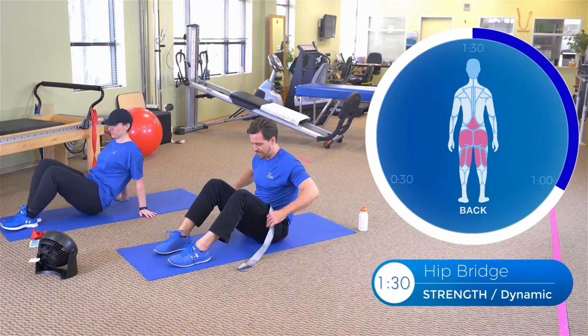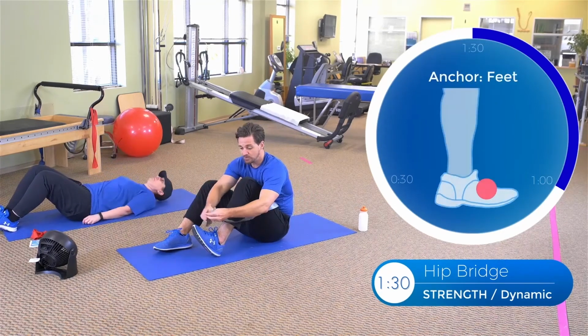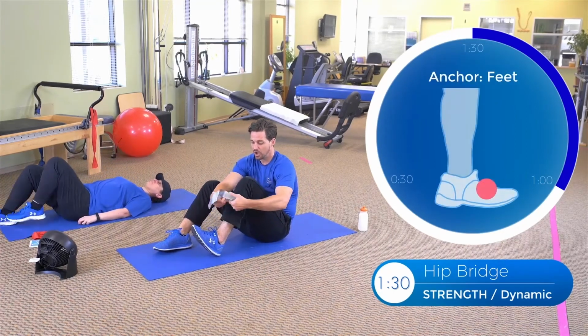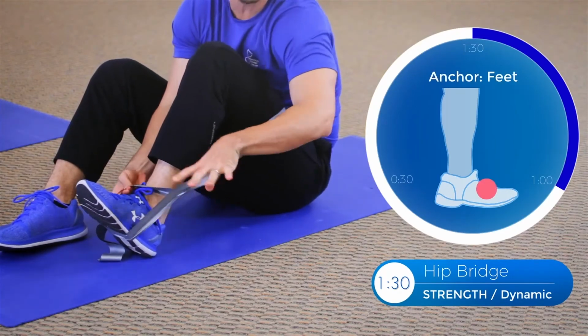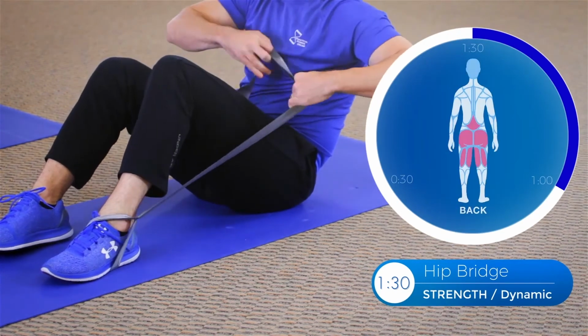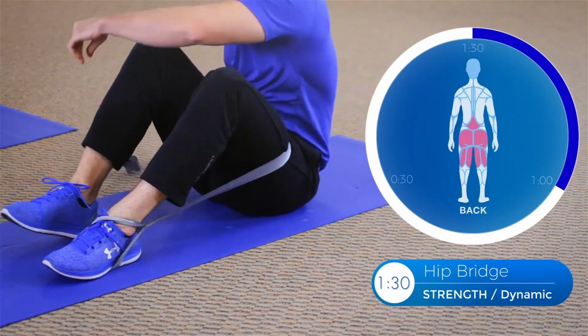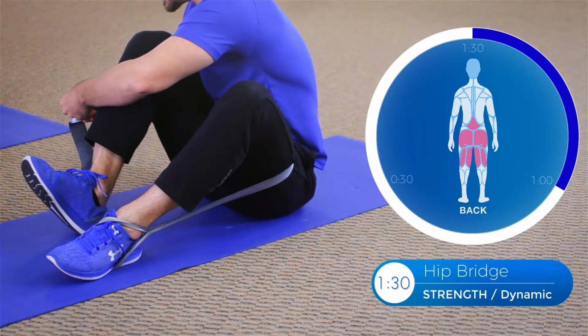Miss Becky's going to lay flat. She can hit it with body weight to make sure her form gets down on point first. I'm going to slide my resistance band over my left foot. Notice the band is coming to the lateral side of my foot. I'm going to slide the band over the top of my legs, hips, coming across, and I'm going to anchor the band to my opposite foot from the lateral side.